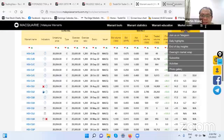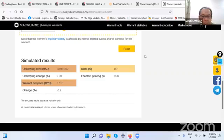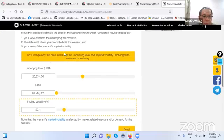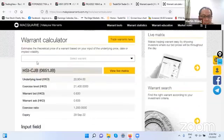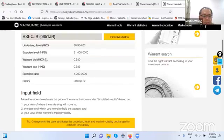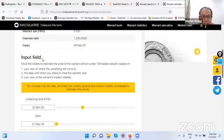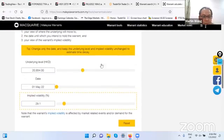And this call warrant I want to show you. You can go to warrant tools, then go to the warrant calculator. I just want to show you one thing: in this screen you can choose the call warrant that you want to invest in. For example, I choose CJB. The important thing is you need to set at this position.